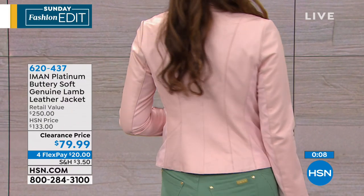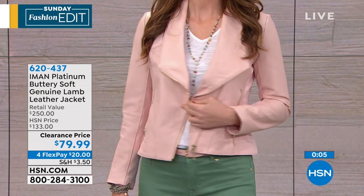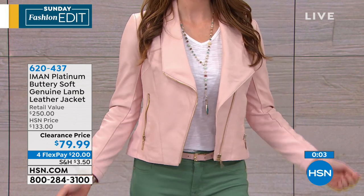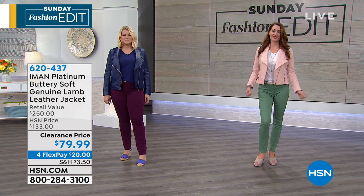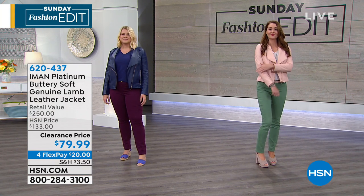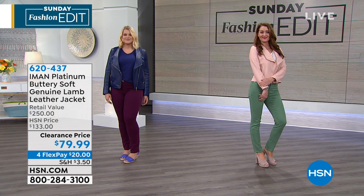She even gives you a little bit of a stretch panel in this jacket right underneath the arm so that it does move with you. It does give you a little bit of breathability, but the jacket is entirely finished. It's entirely lined in a beautiful, luxurious satin. And you're right, Marlo, that gold hardware just pops against every one of these amazing colors.